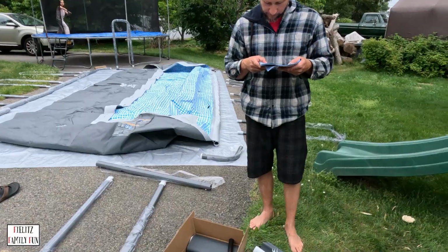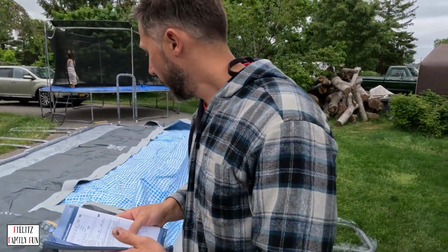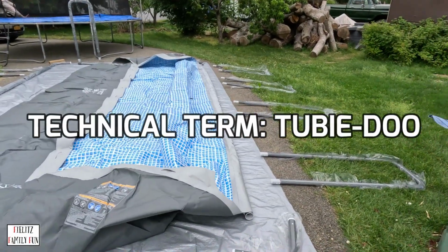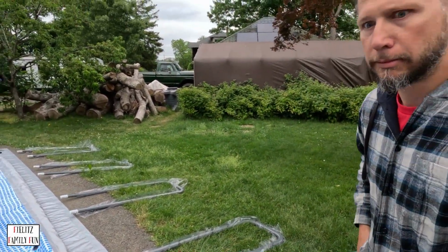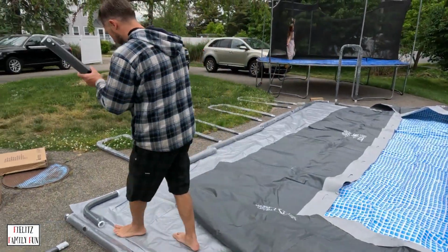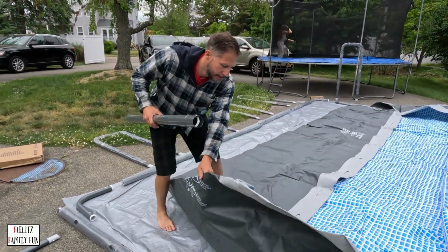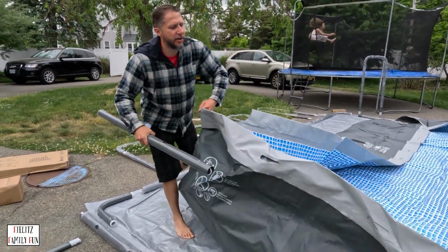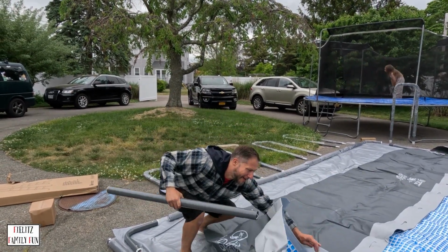Got it. Right. You got the first tooby-doo in, right? First tooby-doo in. Things are happening. It's sort of happening. I'm gonna go from this side, I'm gonna put this tooby-doo in. I didn't open any of those tooby-doos for you. I don't need no help. Oh, come on.